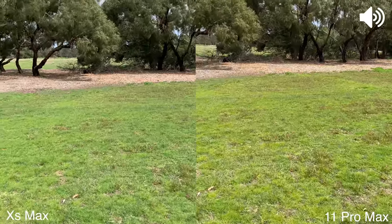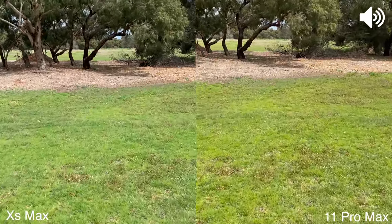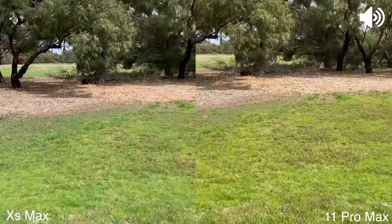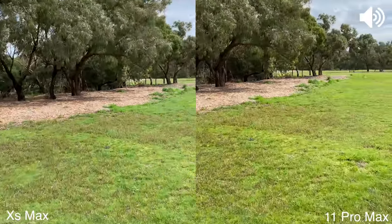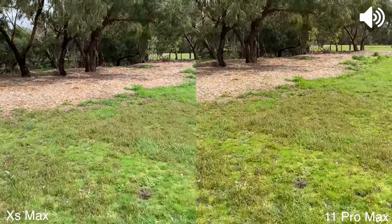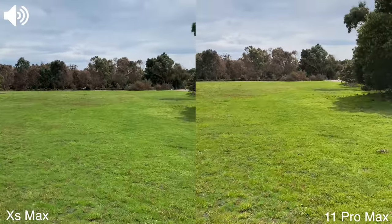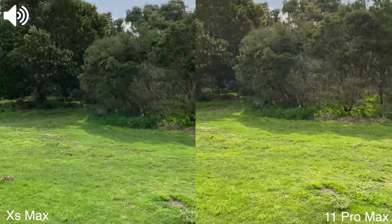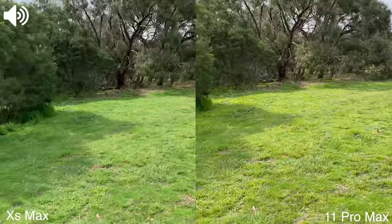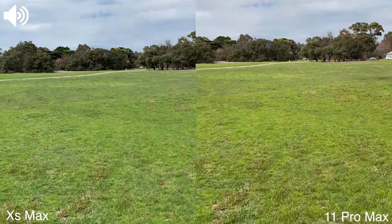Now switched over to the back cameras, and these are just recording at the normal wide angle lenses on both phones, exactly the same. And we are recording at 4K 30 frames a second, and they are next to each other, the iPhone 11 Pro Max on my right and the iPhone XS Max on my left. And you guys can see how good these phones do actually look, and the new and improved Smart HDR as well on the 11 Pro Max. But there is so much more to the new cameras, which is so cool to see.